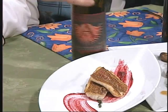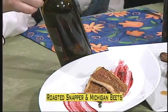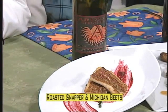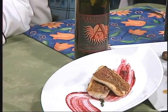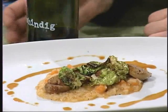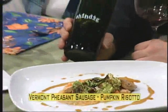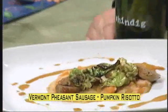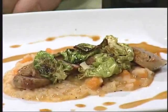And then we moved on to Andrew. The Arizona Stronghold Tazi White Blend from southeastern Arizona, paired with some roasted snapper and Michigan beets. And next, we moved back to Andrew. The Shindig Pinot Noir blend from Michigan with the Vermont pheasant and a little pumpkin risotto.